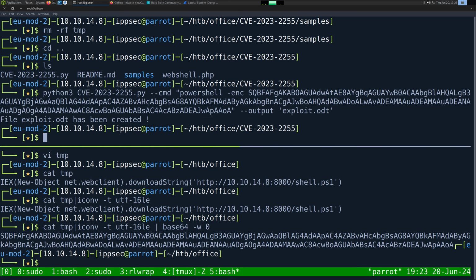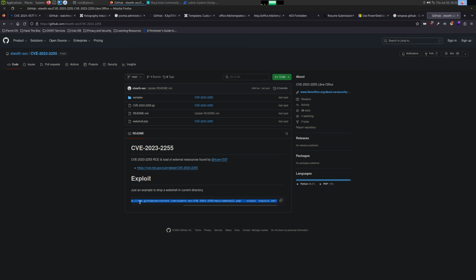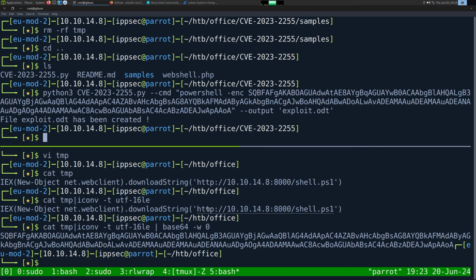I was doing a double take right there because I was like, wait, they're just doing wget. They're in PowerShell. But this is probably expecting OpenOffice to be run on a Linux machine. So that's why it's like that. So let's see. We created a document.